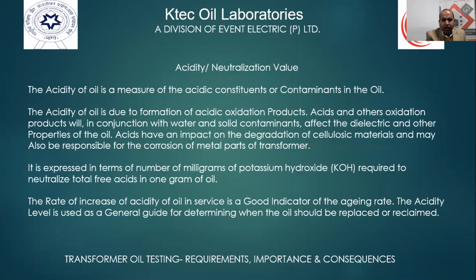The acidity of oil is a measure of acidic constituents or contaminants in the oil. The acidity of oil is due to formation of acidic oxidation products, basically in the unused oil. जो unused oil हमारा होता है, the fresh oil which we are receiving from the manufacturer, it should be neutral. वो हमारा बिल्कुल neutral होना चाहिए. It should not be acidic and should not be basic in nature. It should be neutral. लेकिन during the normal operations of the transformer, acids have a very bad impact on the degradation of cellulose materials and may be responsible for the corrosion of metal parts of the transformer.